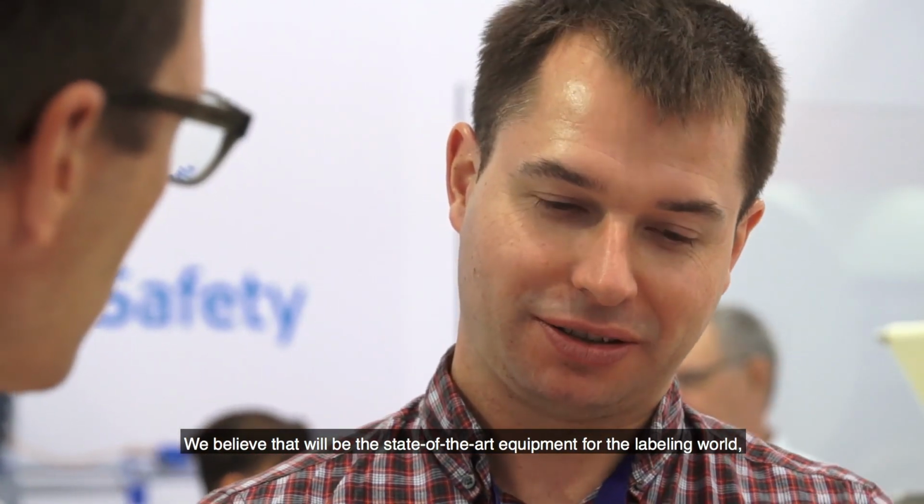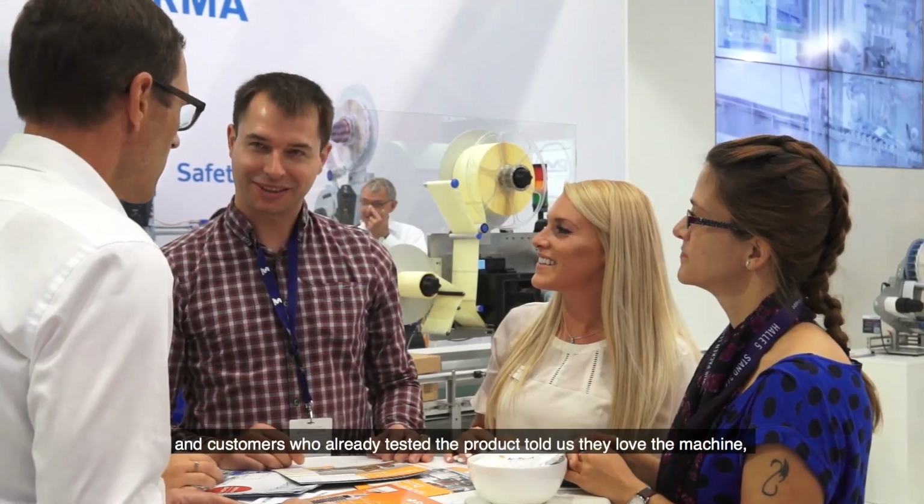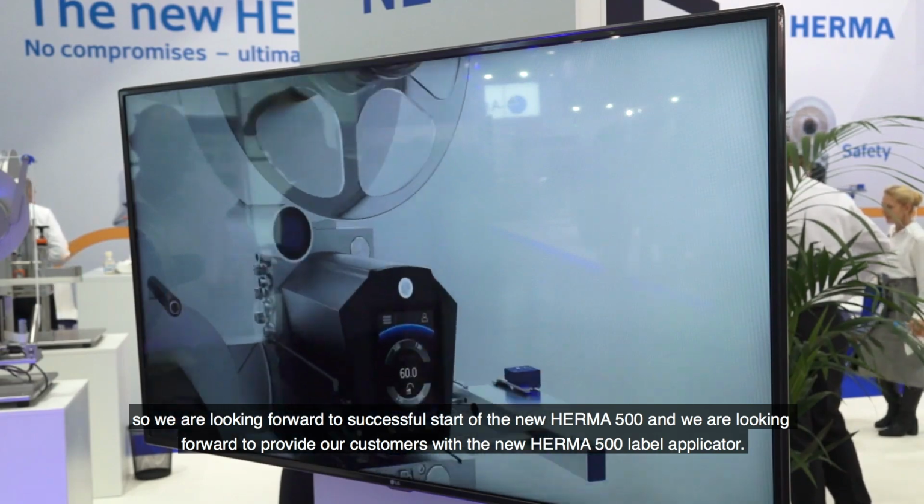We believe that will be the state-of-the-art equipment for the labeling world, and customers who tested that equipment already told us they love the machine. So we are looking for a successful start of the new HERMA 500, and we are looking forward to providing our customers with the new HERMA 500 label applicator.